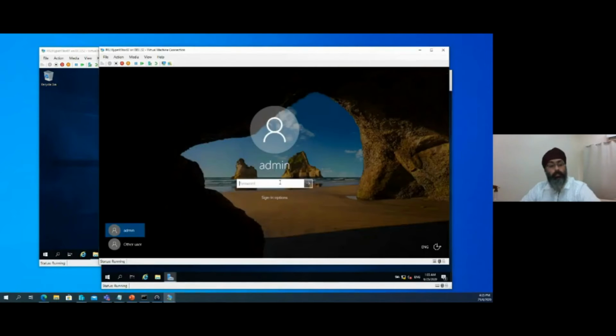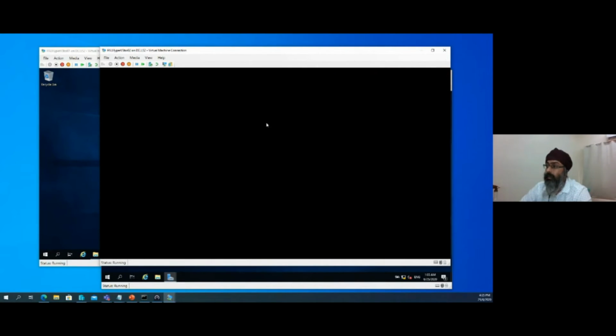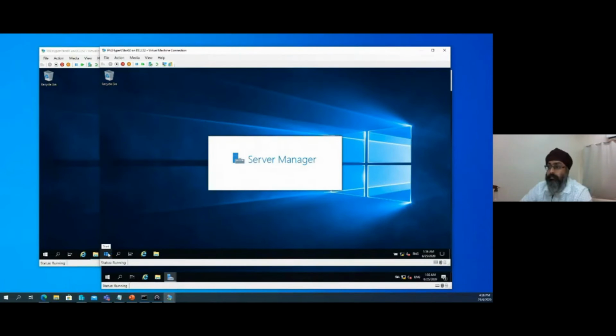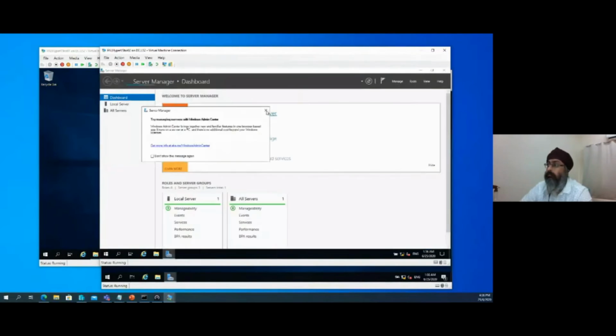Okay, this is my top secret password. After reboot, this is my admin domain account. Okay, I've already logged in. Let's check if the feature is installed. I like to use GUI.